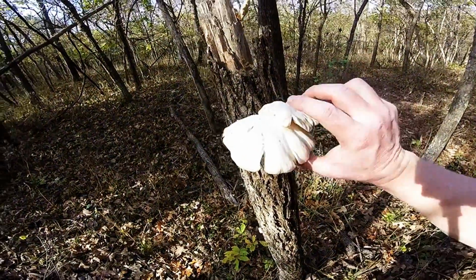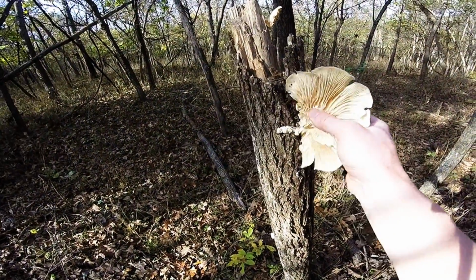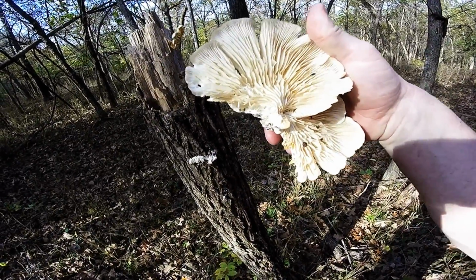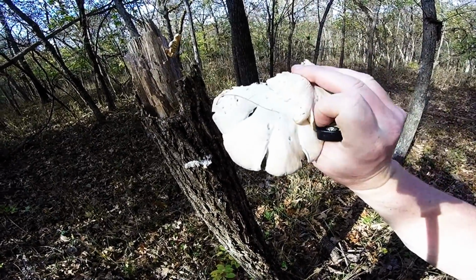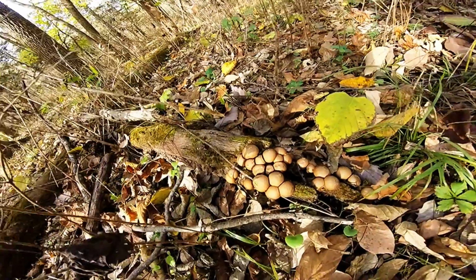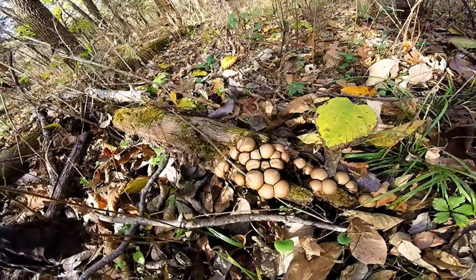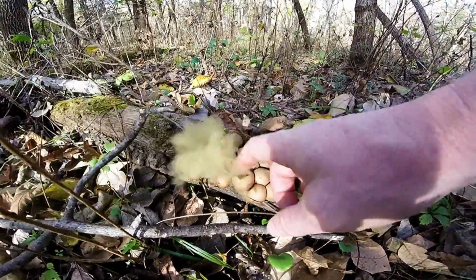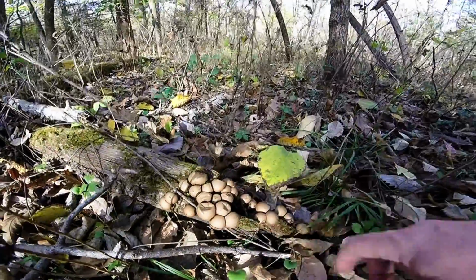Got some oysters here, however they're pretty dried out. Unfortunately I didn't find them just a little bit earlier. Some pear-shaped puffballs. I'll be putting out a video hopefully pretty soon on those. They're dried up.